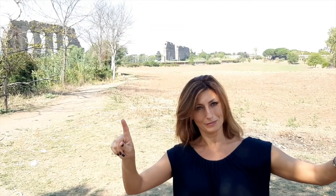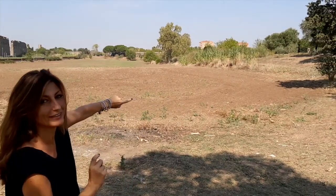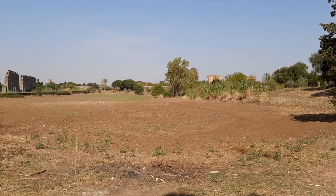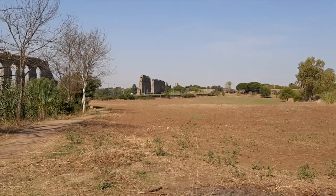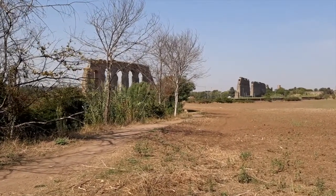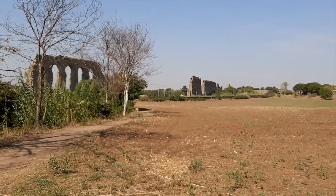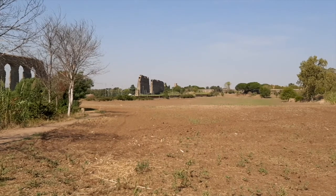Usually aqueducts didn't run on a straight way, but they made kind of S shapes, and you can see Aqua Marcia making a sort of U-turn and crossing the highest arches over there that are the ones of Aqua Claudia. The Aqua Marcia continues making another turn on the opposite sense on the right at the point of the tower you see there. Actually, there's the intersection of the aqueducts.